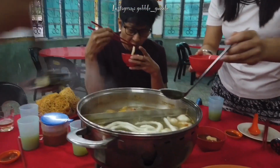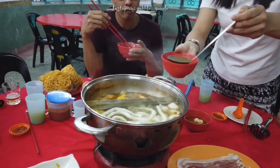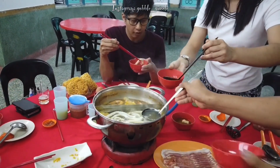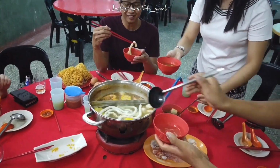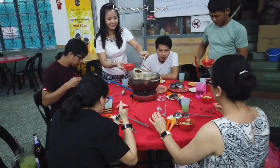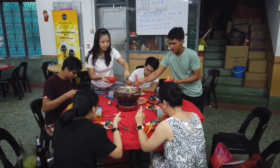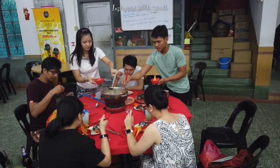The local steamboat is nothing fancy. Well, we've just ordered a set of mixed or yin yang plate, and also a plate of fish noodle, that's my favorite, and a plate of bacon, and a dozen of fried dumplings. I think that should be sufficient for 7 of us.